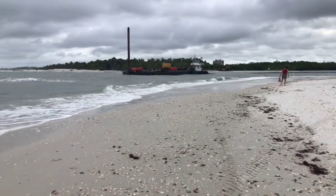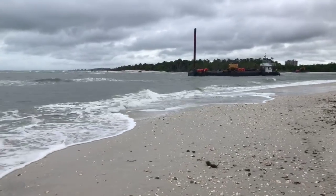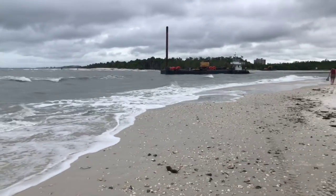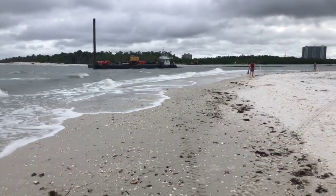Wiggins Pass. On the other side of Wiggins Pass, that's Barefoot Beach Preserve. This is North Naples, Florida. Right now we're at the northernmost part of Delnor-Wiggins Pass State Park.